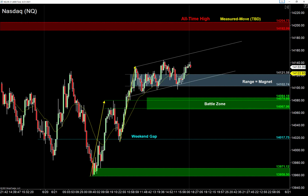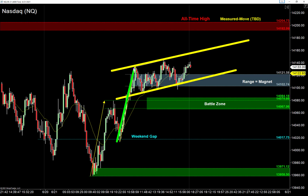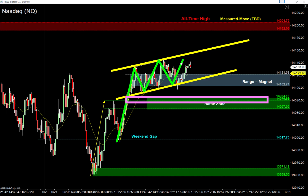Another piece of this puzzle is this spike in channel. Now, we talked about spike in channels earlier in this video, didn't we? What does a spike in channel tell us? You buy the base of that channel. Not as dramatic as the S&P, but same general idea. So the range gives us the clue. The spike in channel gives us the clue. And of course, we want to buy that pullback.